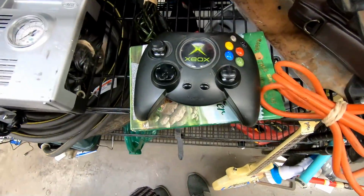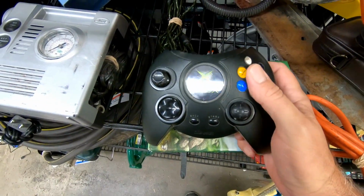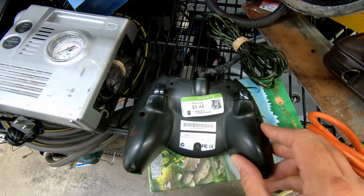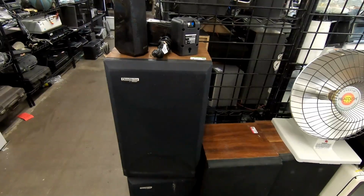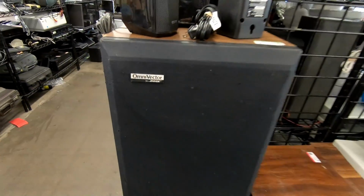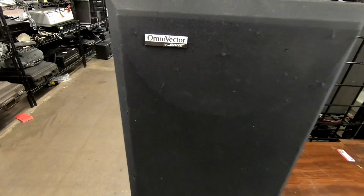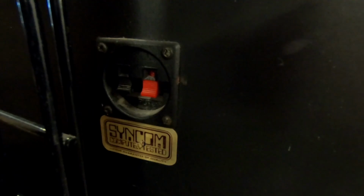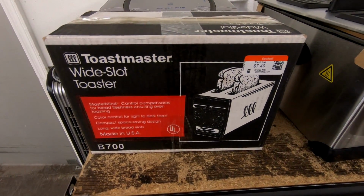I know over here we've got an original Xbox controller, the first controller. It's nicknamed the Duke, and I really do love this controller. A lot of people hated it because it was so big, but I've got big hands, so I actually found it really comfortable. I'm always on the lookout for good old speakers as well, just because they don't make them like they used to, and these Omnivector speakers by Bose looked pretty nice, but they were a little bit too beat up for my tastes. I just wish they made nice speakers like this still.